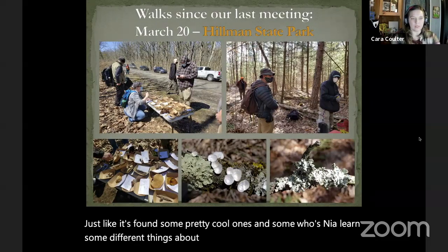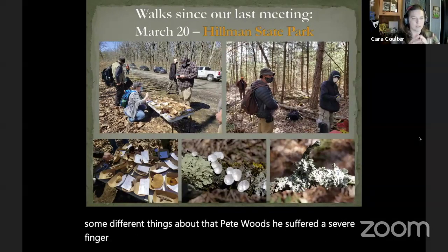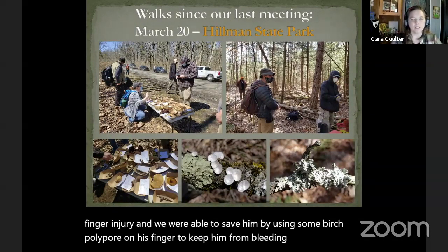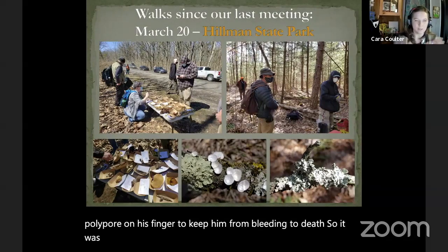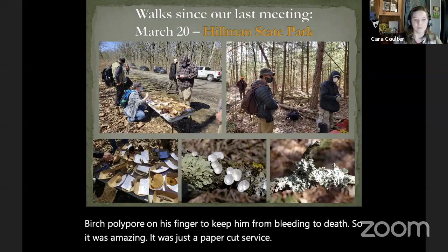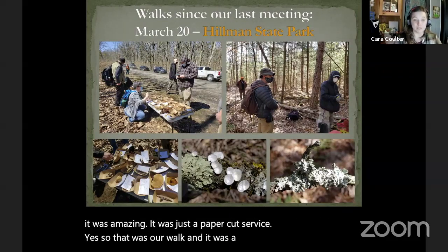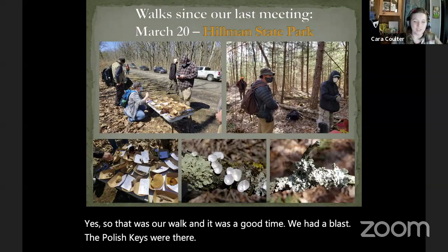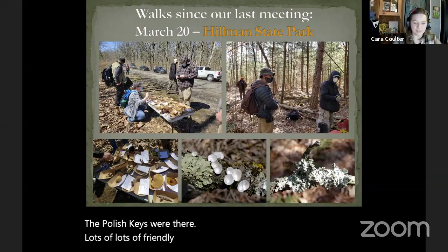Pete Woods suffered a severe finger injury, and we were able to save him by using some birch polypore on his finger to keep him from bleeding to death. So it was amazing. It was just a paper cut. But yes, so that was our walk, and it was a good time. We had a blast. The Plishkis were there. Lots of friendly and familiar faces. It's a good time.